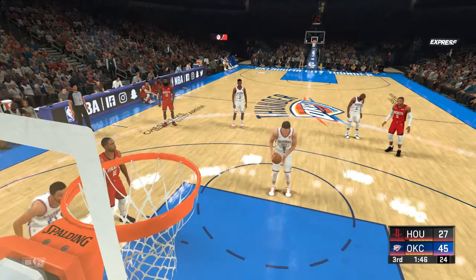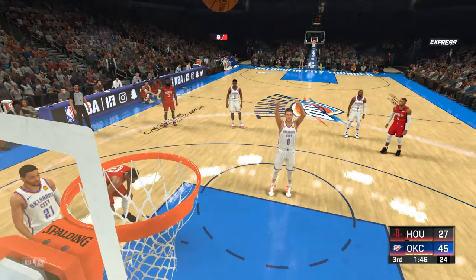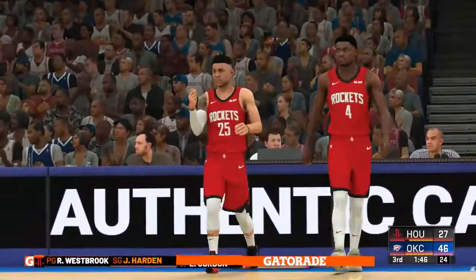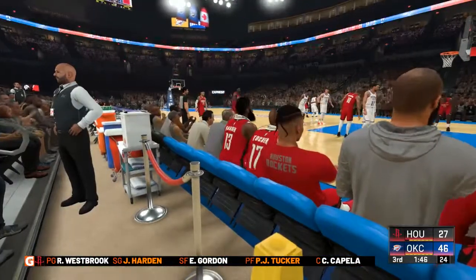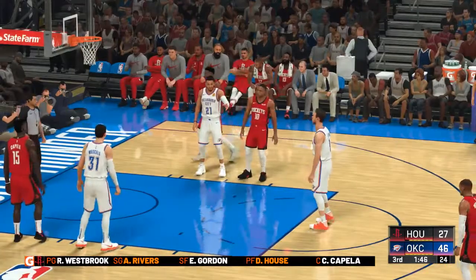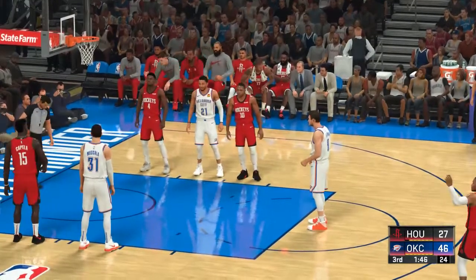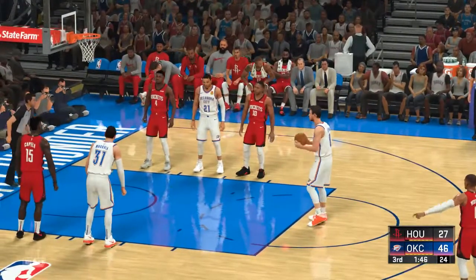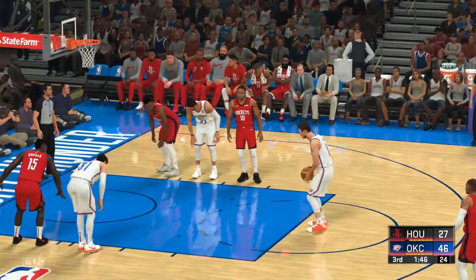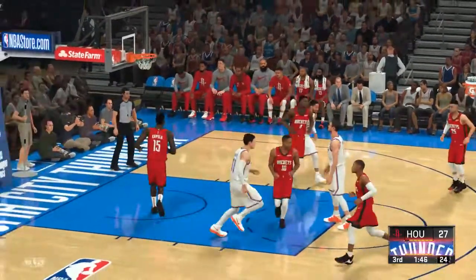Gallinari hits them both. Amazing year last year to see Gallinari fully healthy, so valuable when he's out there on a consistent basis, and he can score from anywhere on the floor. And not where he earns his money, that three-point shot, but he's a good shooter from that range if he's got space. Oh, and a great assist by Gilgeous-Alexander as that one goes in. Gilgeous-Alexander's got 3 assists now in this one. And it's Westbrook with the ball. He brings it up for the Houston Rockets, trailing by 19.